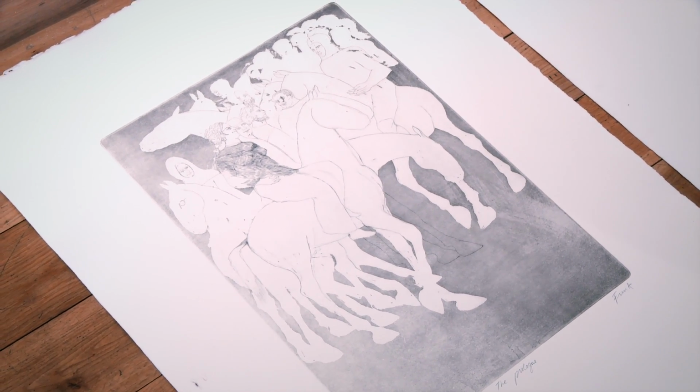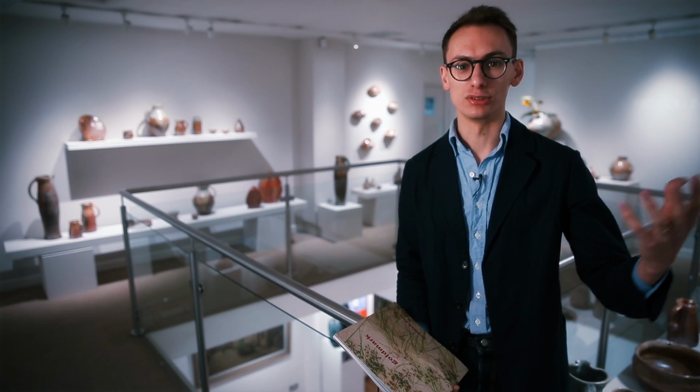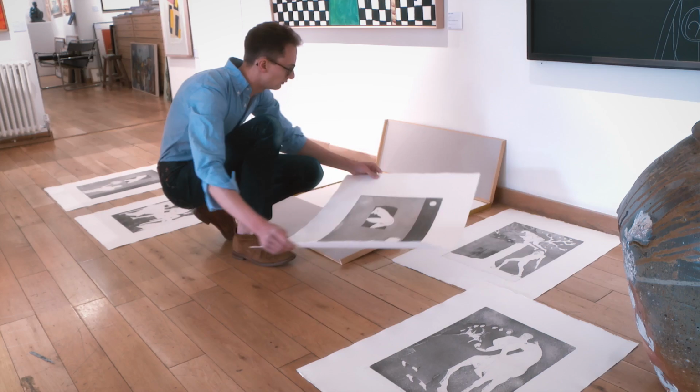Like Chaucer and the original tales, she has a sort of broad range of tones, from the righteous and the noble to the ridiculous. There's a fantastic humour and wit in these images, as well as lovely moments of peace and calm.